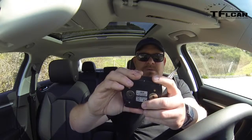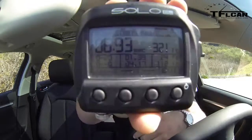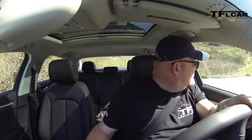Hold on, I'll show you. Memory. 6.93. So, I know this car can do a lot better. It's quoted, the 2-liter at around 5.5 seconds is what I think it comes out to normally.